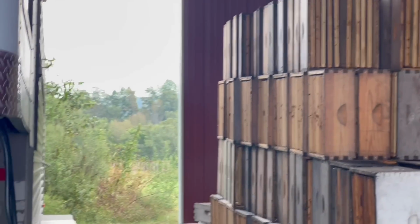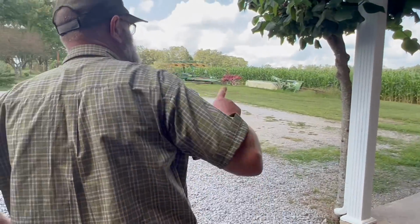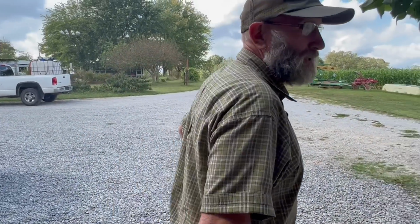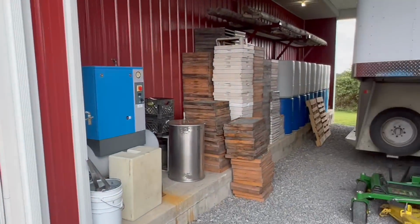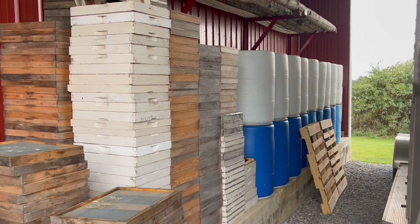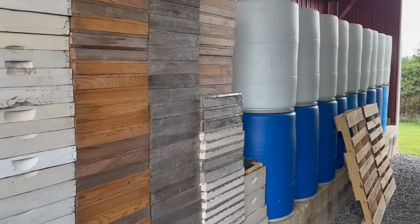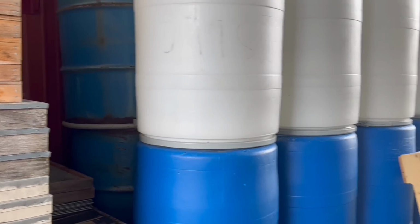And if I want to, let me see. No, I was going to show you a bee yard, but it's too far around the corner. I don't think we can see it. And then empty barrels. We also fill and put a lot of sorghum in barrels, and then we'll show you our bottling setup inside.